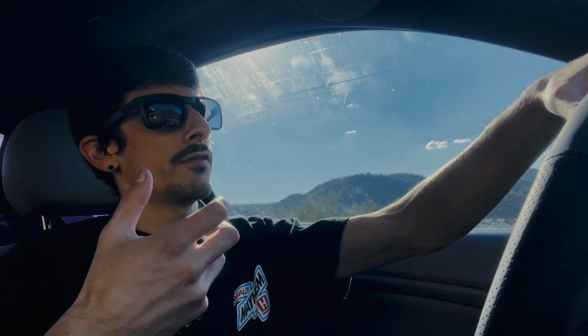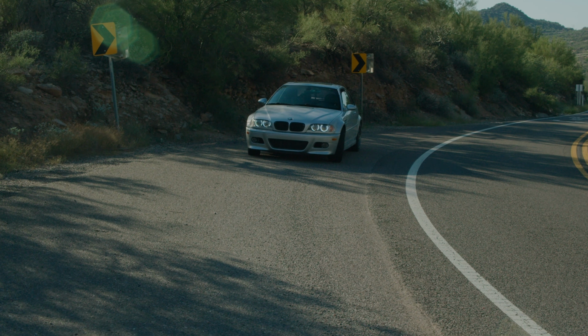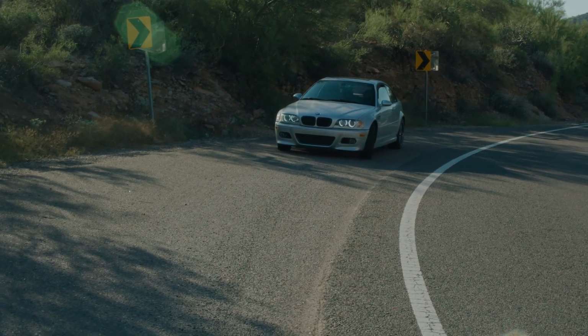And I believe the later models and some of the earlier models have cooling fins on the rear differential. As you're cornering, those LSD clutch packs in the rear end will heat up and bind, and it's not a great experience, but BMW compensated for that.